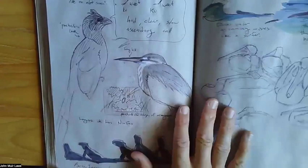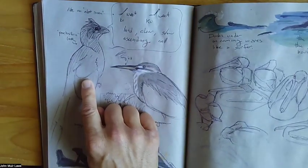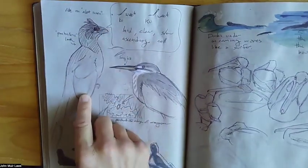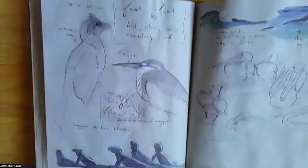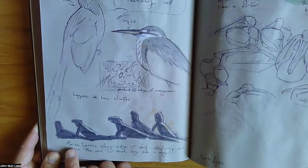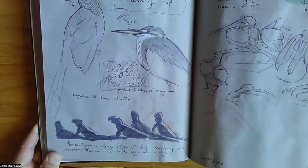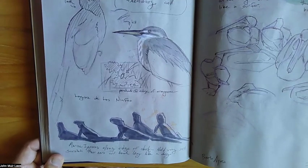So here's this cool bird that I find. It's a smooth-billed ani, and it's this crazy kind of dinosaur-looking black bird. Striated herons, and I go out to an edge of a dock. I'm still kind of avoiding people, but am fully masked. But there is, in the morning light, this group of marine iguanas that are sitting out by the edge of the dock. And I just sit down.